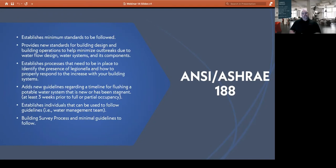And it goes back to the point where it establishes new guidelines: if you have a building that's new or it's been stagnant, they're saying you must, at least 3 weeks prior, whether it's full or partial occupancy, work on your system, do your testing, and identify if Legionella is present. And then also, if you do identify that, you're going to have to come up with a corrective action. But they're saying you must do this at least 3 weeks prior. My recommendation is instead of doing the 3 weeks prior, because you're going to have your testing involved if you do identify it, do 4 to 5 weeks prior and then monitor the next 2 weeks.